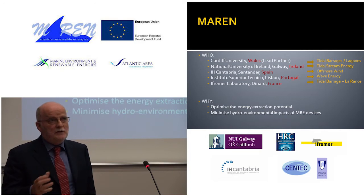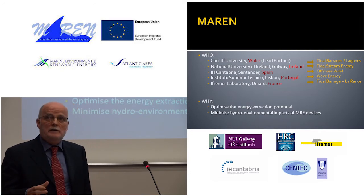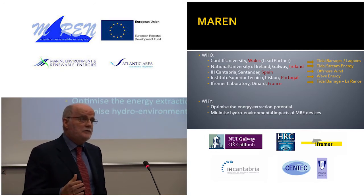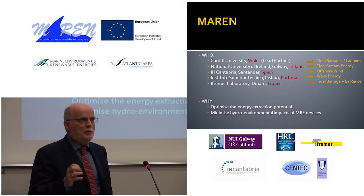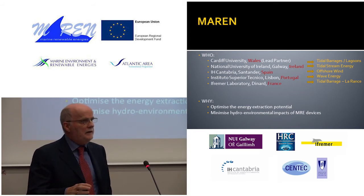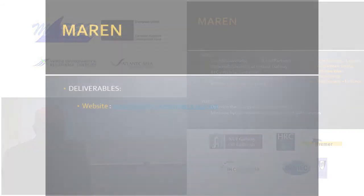And these devices may also affect the local environment, depending on the degree and the amount of devices you put in place. For example, if you put a lot of tidal turbines in the Shannon estuary, we have shown you can get severe flooding upstream of that. So one of the balances is to try to determine, well, what are the minimum number of devices that make economic sense and yet also make environmental sense? So those are some of the issues that we've been looking at in the project.